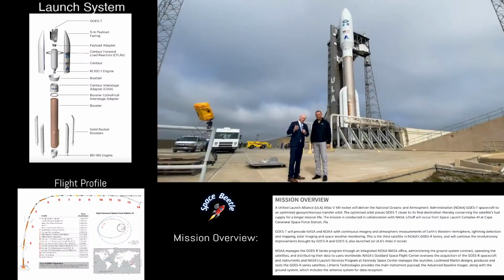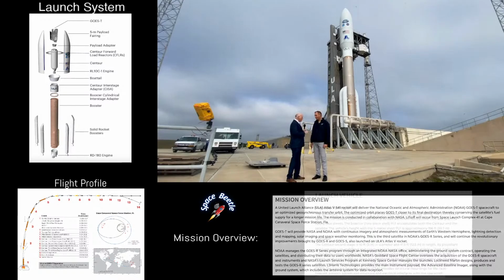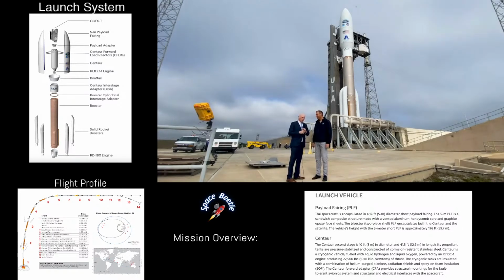I'm out here at the historic Slick 41 with our mighty Atlas rocket, getting ready to do an important mission, a satellite that is a weather monitoring system that is so important to our country. And I am here with my good friend, Dr. Thomas Zurbuchen from NASA. So Thomas, what do you think about this mission?